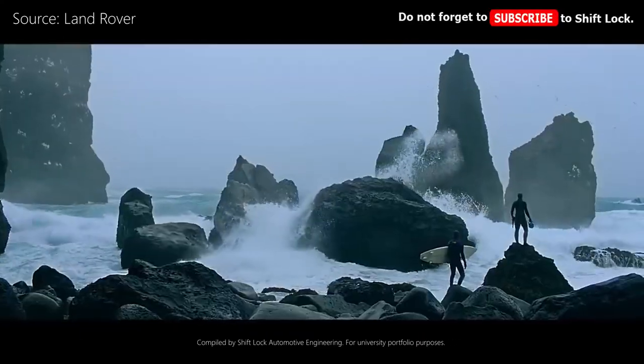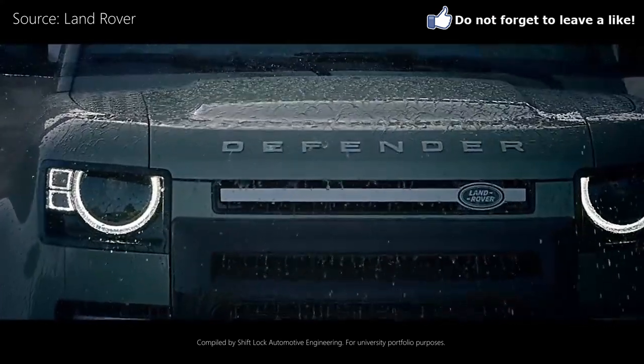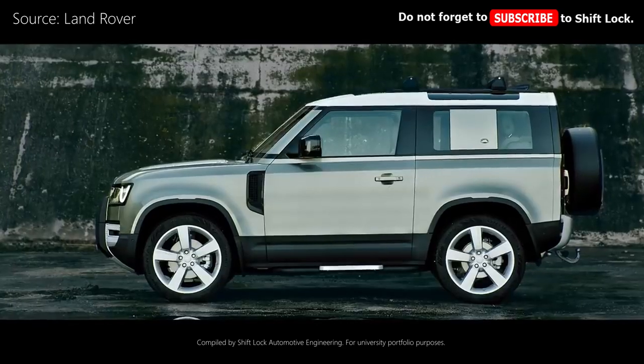When we set out to create Land Rover Defender, we set out to create a vehicle that would stand the test of time, which is why we left nothing to chance.